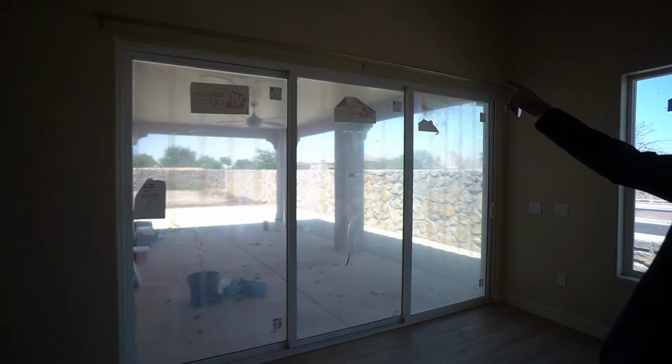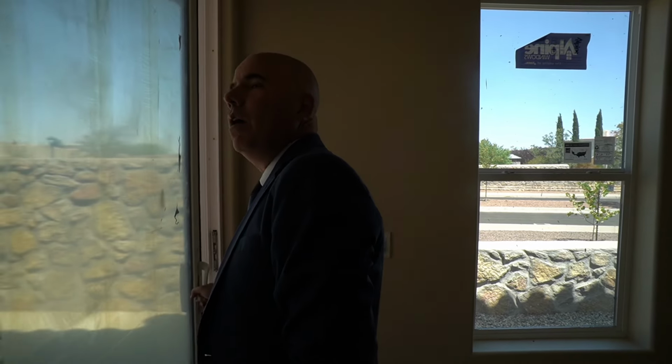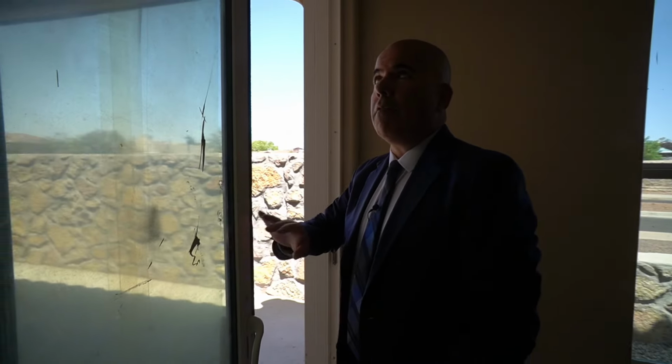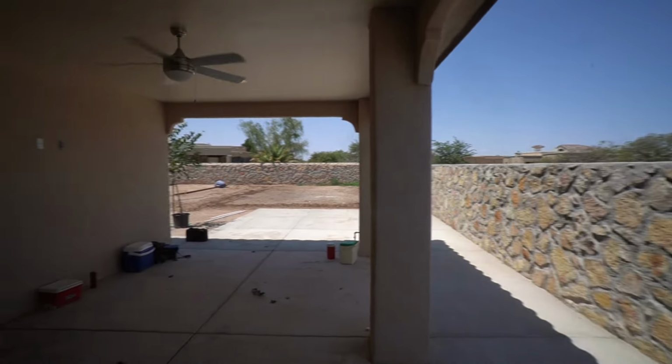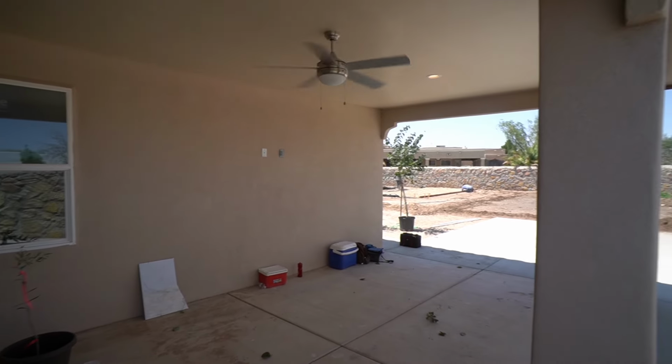Now, if you notice, they're gonna put a drape here. So they already put in the actual gold rod all the way across. And by the way, this is a Marvin door. So if you're not familiar with Marvin, it's one of the best patio door makers in the country. Marvin door, Anderson are really, really high-end doors. But excuse the mess again, folks.